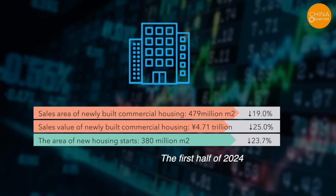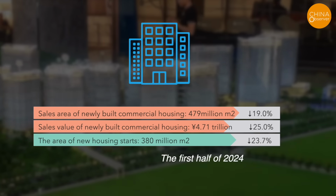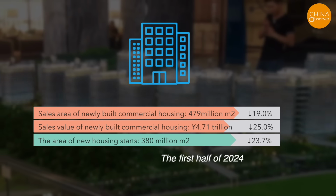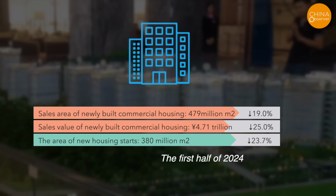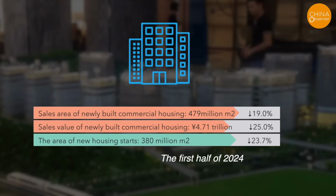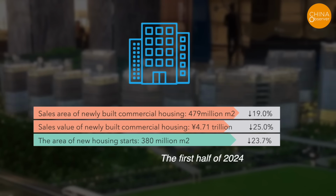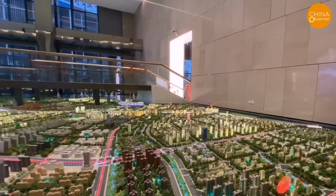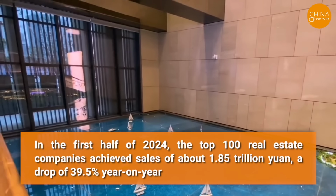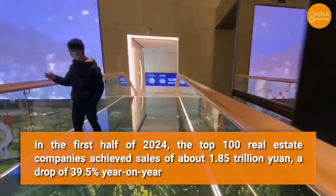According to data from China's National Bureau of Statistics, in the first half of 2024, the sales area and sales value of newly built commercial housing in China were approximately 479 million square meters and 4.71 trillion yuan, respectively, representing a year-on-year decline of 19% and 25%, respectively. The area of new housing starts was about 380 million square meters, down 23.7% year-on-year. The CRIC Research Center's statistics show that in the first half of 2024, the top 100 real estate companies achieved sales of about 1.85 trillion yuan, a drop of 39.5% year-on-year.